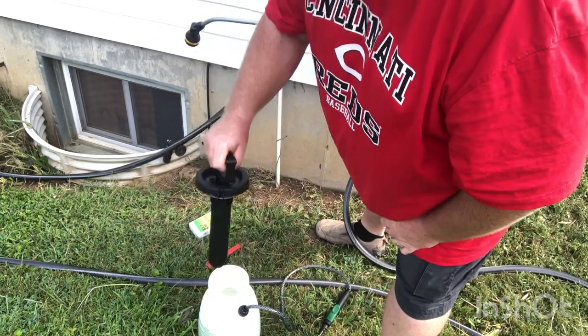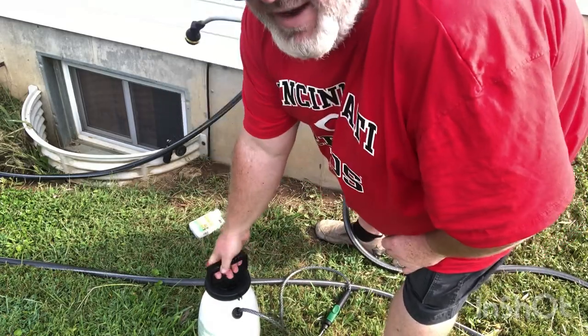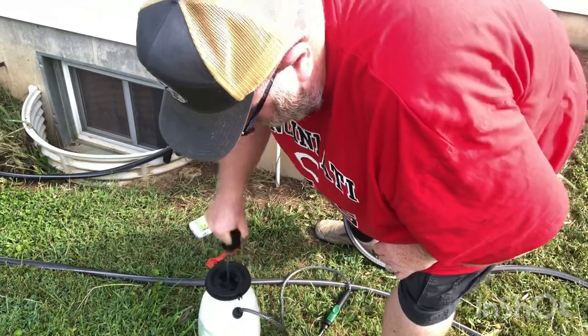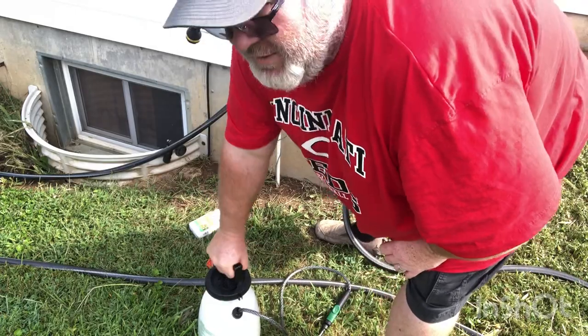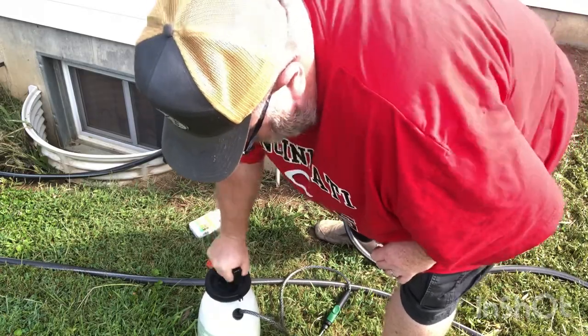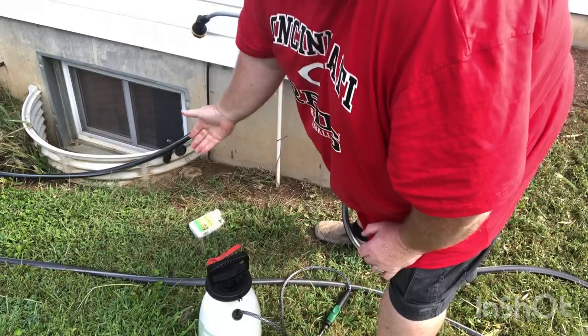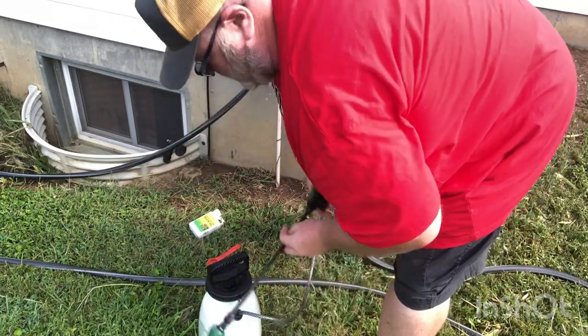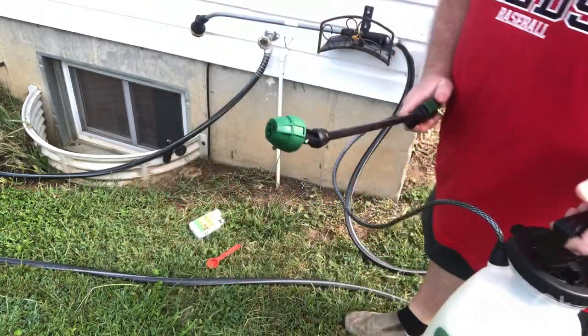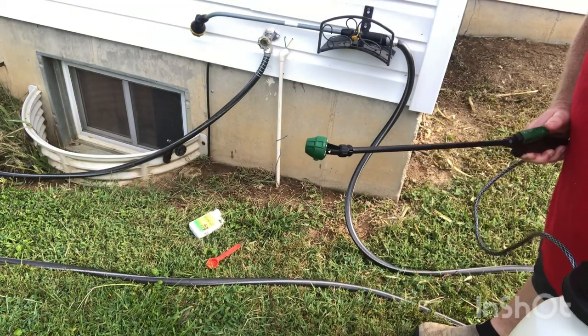You put the plunger back in. Tighten that down. Give it a few pumps until it's tight. Lock it in place. And then it's ready to spray. So that's how easy it is to mix up the neem oil.